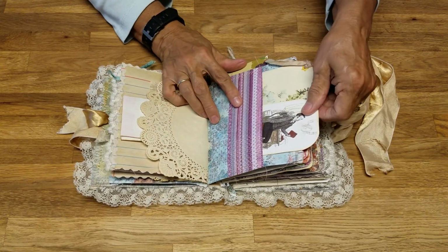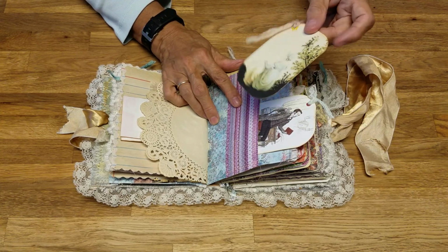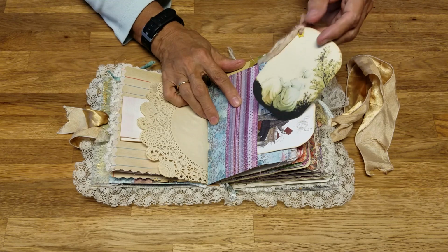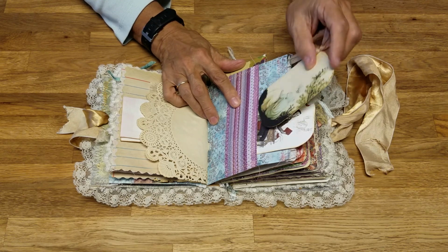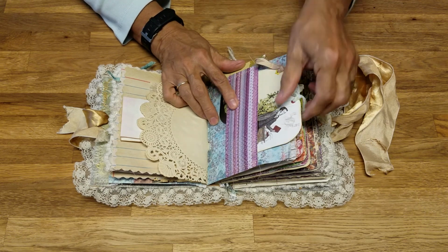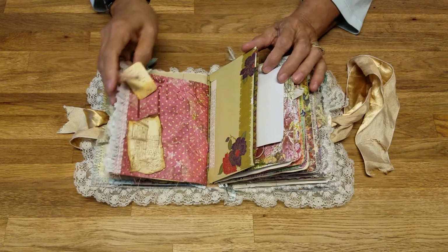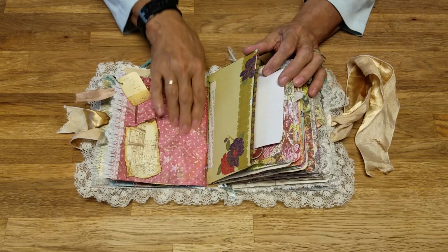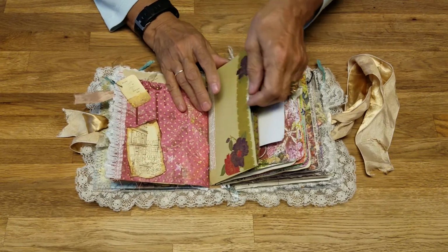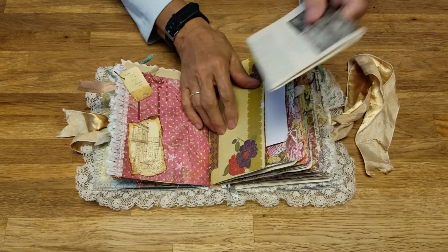A couple of more pictures. This is a picture that they say that Cassandra, her sister, drew of her. So who knows if that's the truth, but I've read that in various places. And this is from Pride and Prejudice as well. So I can't tell you what book pages these are, but when I do get to one that I know, I will let you know.